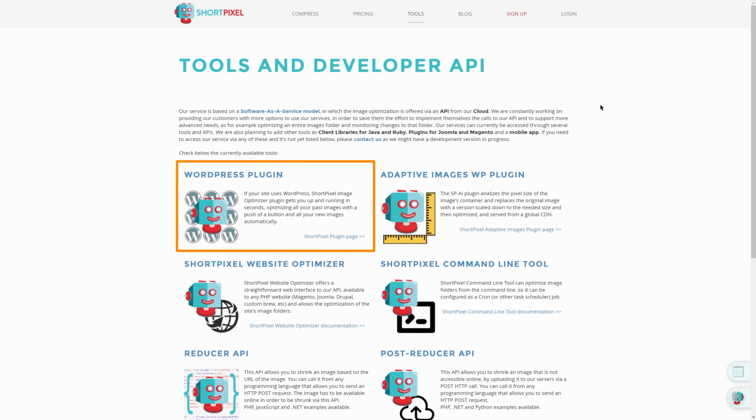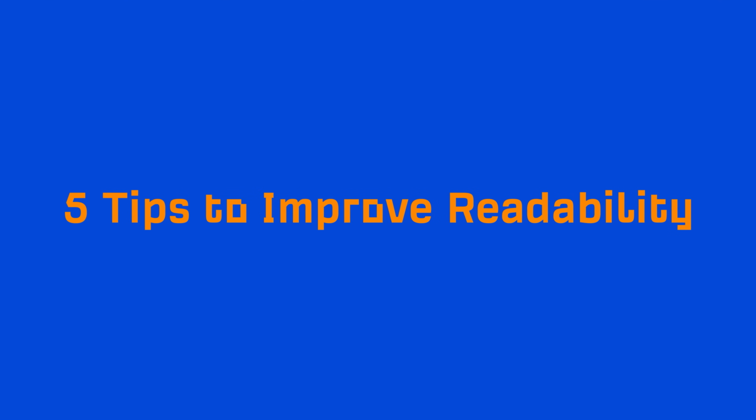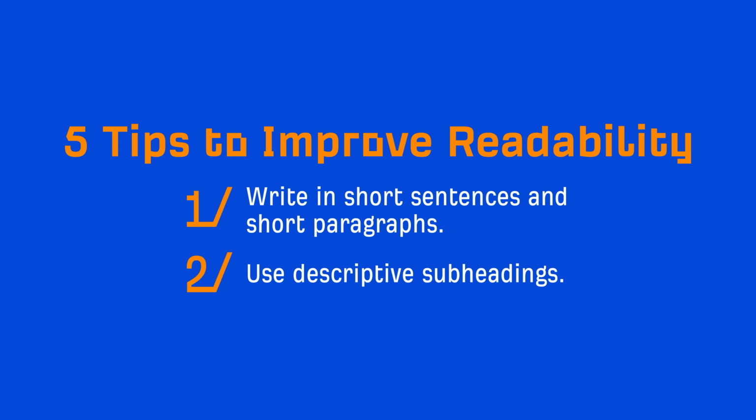And the last thing I highly recommend is to optimize for readability. Here are 5 simple but effective tips you can use to improve readability. Number 1, write in short sentences and short paragraphs because no one wants to land on a page with a huge wall of text. 2, use descriptive subheadings so people who are skimming the article can easily find the things that are important to them.